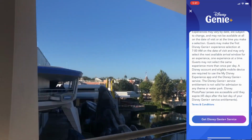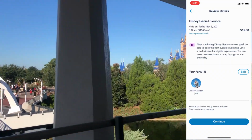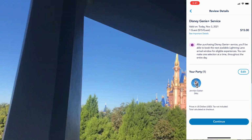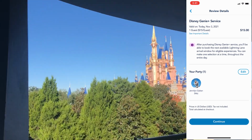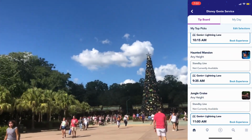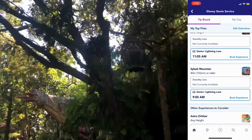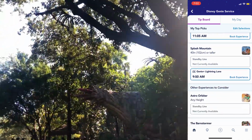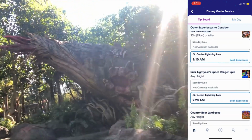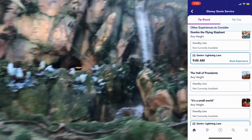Then you have the option to upgrade to Genie Plus, which is $15 plus tax, and it gives you access to what they are calling lightning lanes. And this is replacing the Fast Pass system. It's a little bit different. You don't get 3 at a time like you did with the Fast Pass system. You get 1, and then after 120 minutes, you can book another one. So that 120 minutes is from the open of the park. So if the park opens at 9, you can make another one at 11.